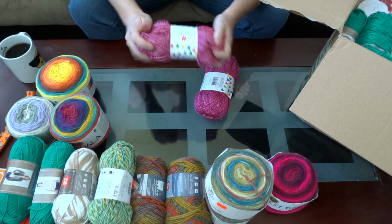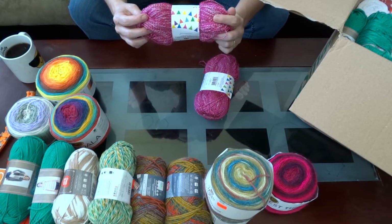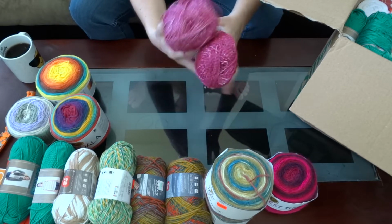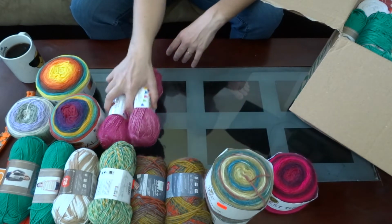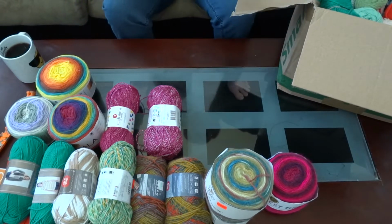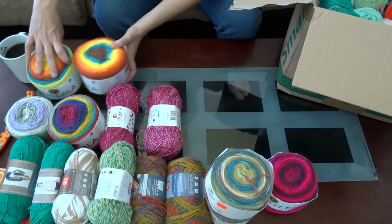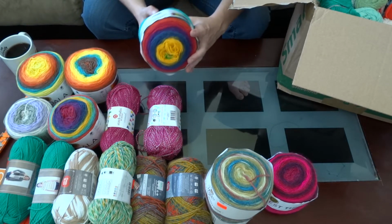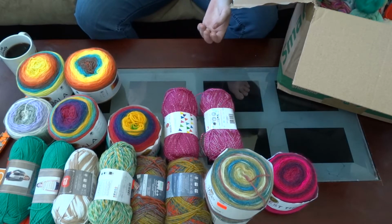Stitch Studio. Oh, my goodness. What is this made out of? This is absolutely gorgeous. Nylon, acrylic, and something else. Strawberry. Look at that. Isn't that gorgeous? Oh, my goodness, Susan. You really outdid yourself. Another Mandela in a Thunderbird. I already have one of those. Let's see, Mandela again, Wizard. I know I have one of those. So I got two of those now.